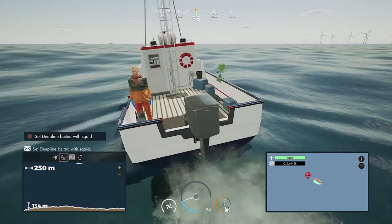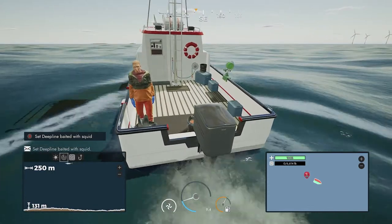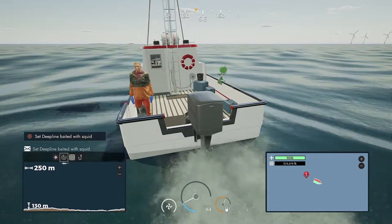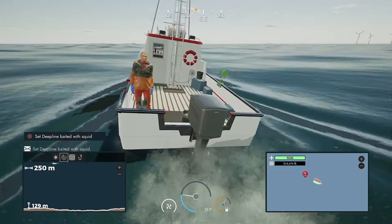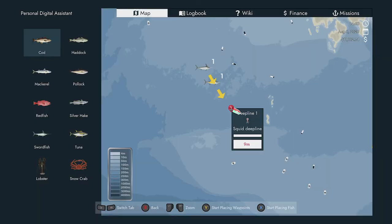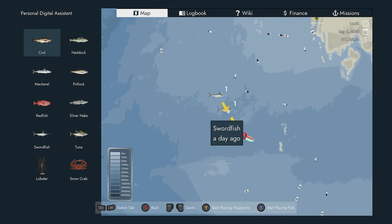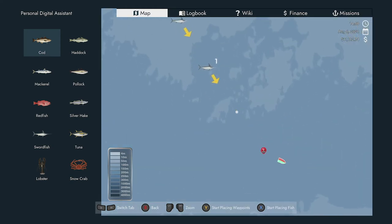So far I'm only seeing that one. I'm really hoping to see more here. But with the population being low, it's not too promising. When was this taken? From a day ago? And we're not getting anything?